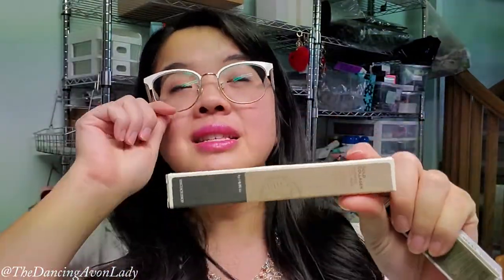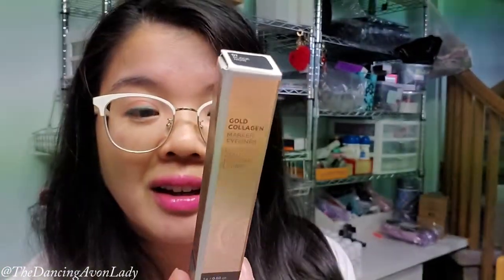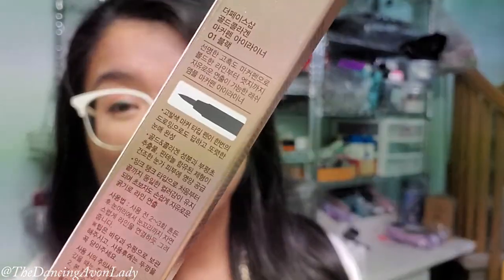Moving on, we have this beautiful baby here. I'm so excited about this. This is in the new Glam Up flyer, which is an online flyer. So if you haven't yet, make sure you always go and check all of our online brochures because you never know what goodies we have on there. This one is the Gold Collagen Marker Eyeliner. Yes, it's a liner with collagen. It's part of the K-Beauty line. It's from The Face Shop. It's made in Korea, and it has a bunch of Korean on it, so I have no idea what it says because I can't read Korean, but it has English on the side, and I will do a video on this eventually. I think it's a liquid liner. I just saw collagen and liner, so I was like, yes, let's try it.